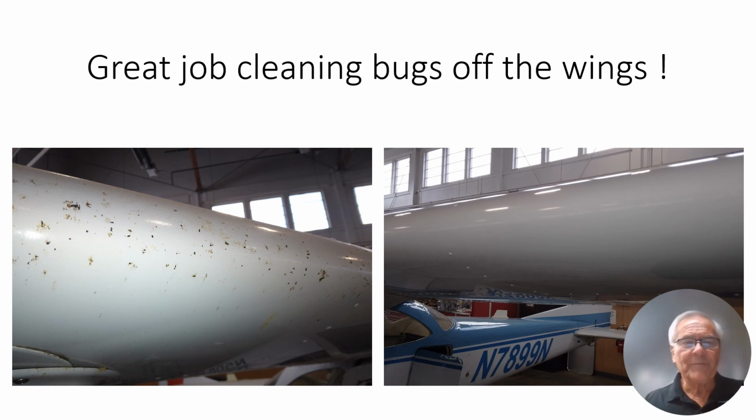Clean airplanes. Everybody's been doing a great job of cleaning the bugs off the wings. And as you can see, here's the dirty wing, and here's many of the planes in there, and it looks really good. So that was one thing.